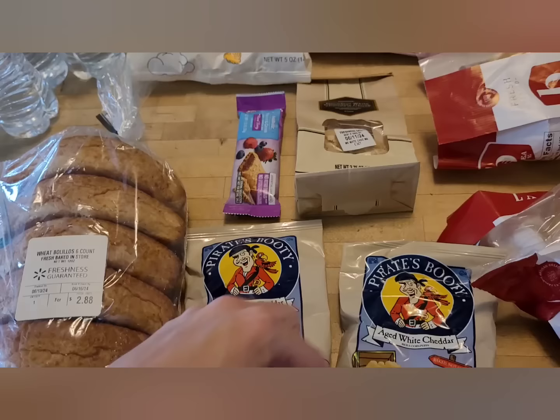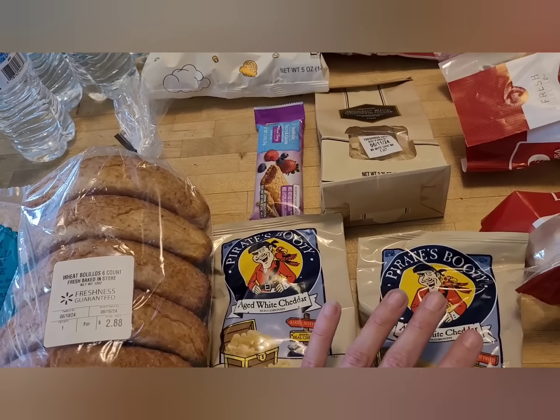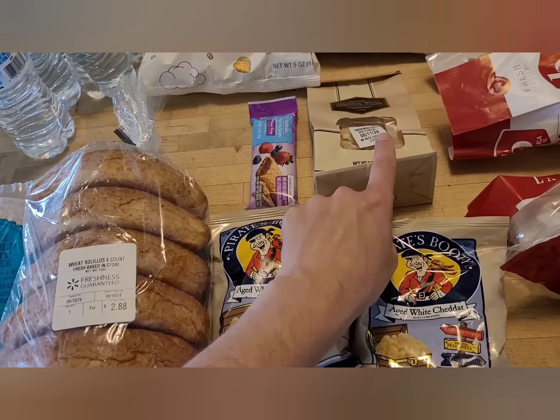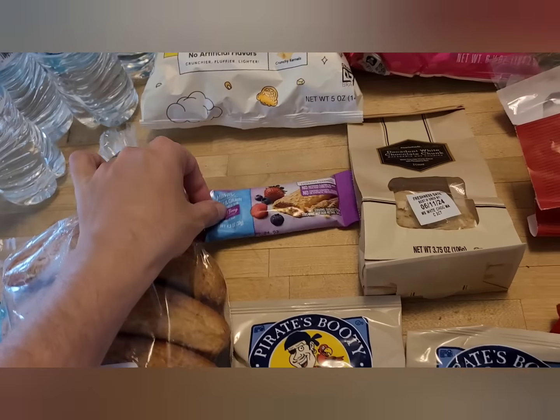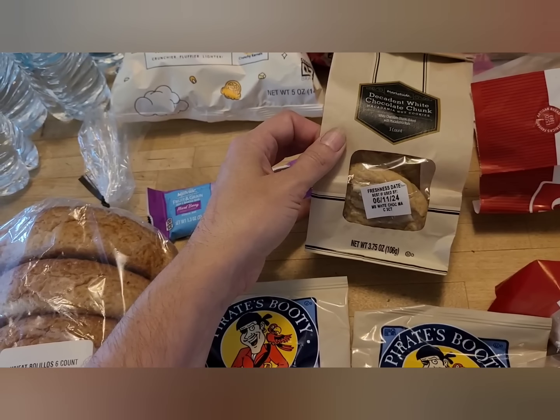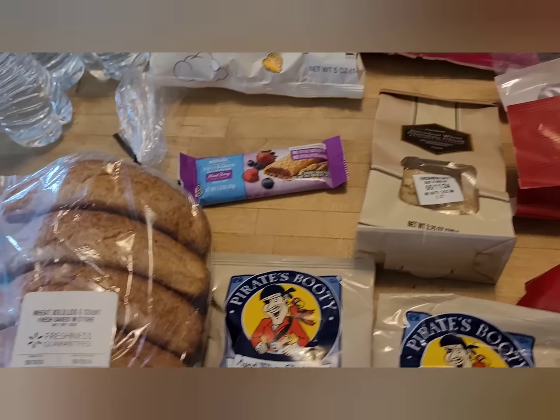There was a shelf that we could pick random things off of, and these were on it. We could pick 1 item per member of our household. Some of those have already been made off with. So there's 2 of the white cheddar Pirate's Booty. There's 1 granola bar, and there were 4 of those, and like I said, some of those may have been part of lunch today.